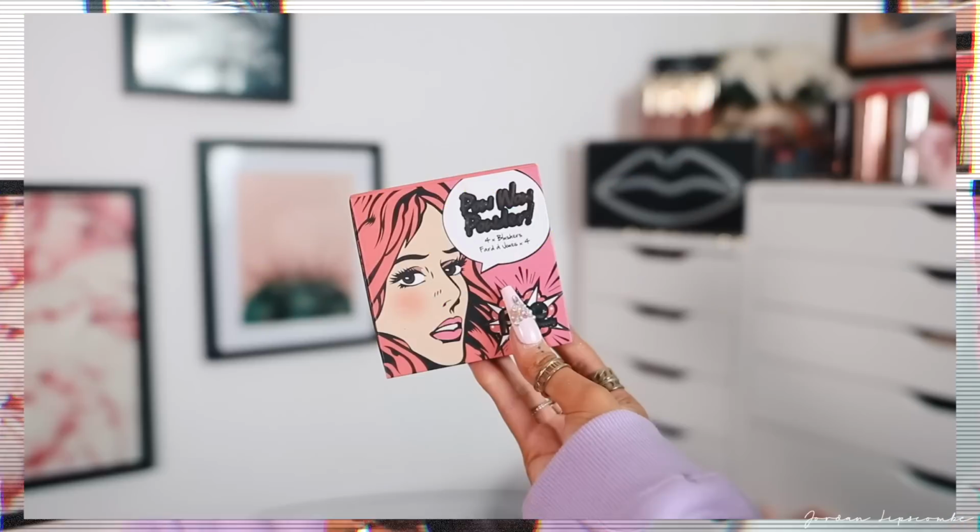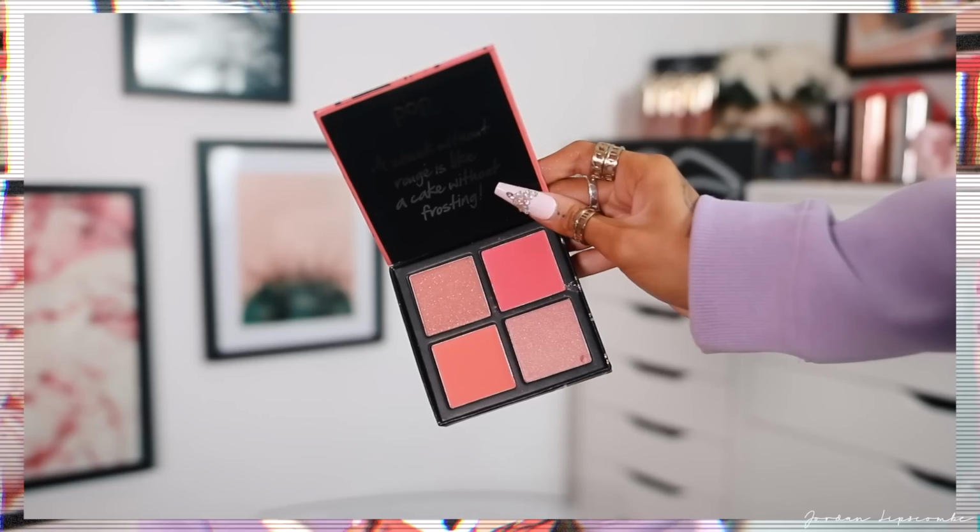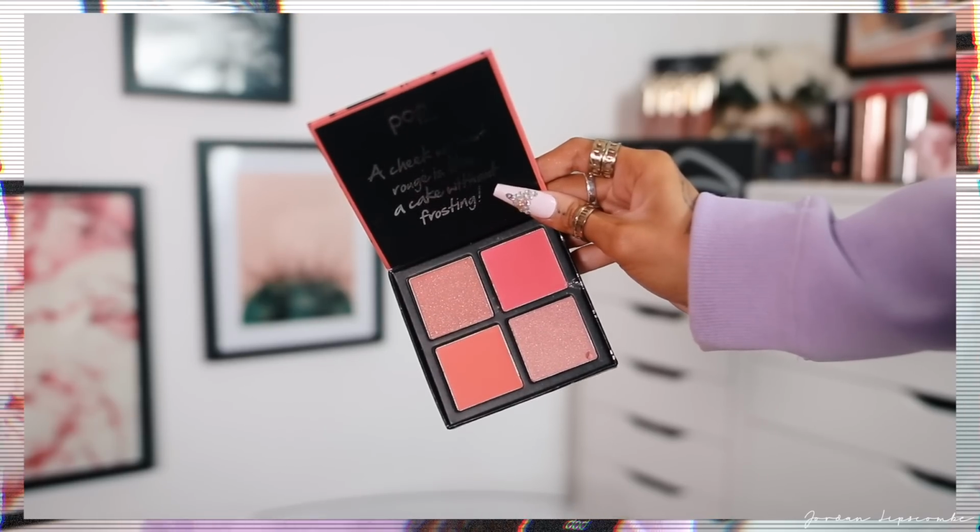Okay. Blush, you know we love blush. Pop Beauty, again, this is the Powwow Powder for Blusher palette. Mine is in the color Rocking Rouge, which is actually filled with pretty pink toned colors. 2 mattes this time and 2 shimmery. I feel like this layout should have been in the bronzer palette, having 2 mattes and 2 shimmery. That kind of makes more sense to me.